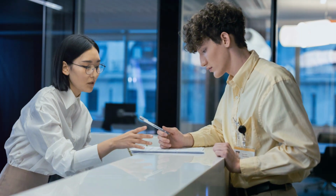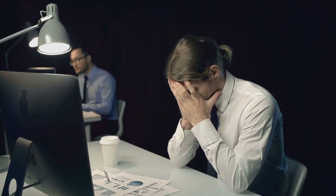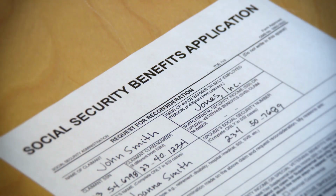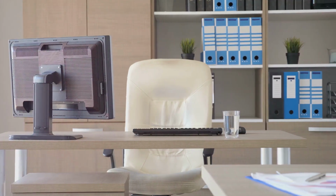Imagine this. You're applying for Social Security Disability benefits. You're under 50, and you're unable to work your old job due to a medical condition. The Social Security Administration, or SSA, wants to know if you can work a job, even a very simple one. This is where the easiest job test comes in.